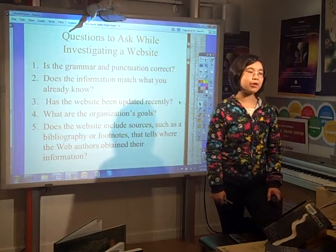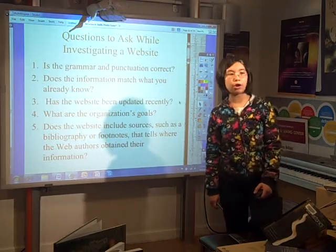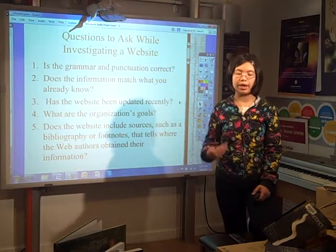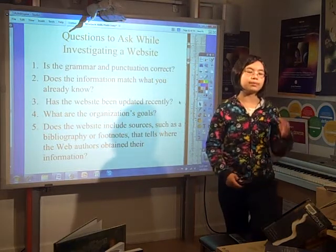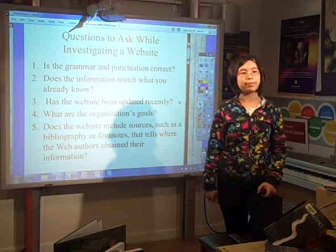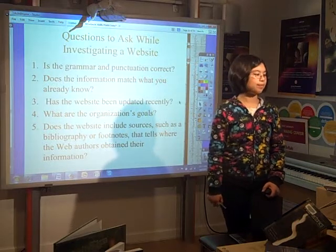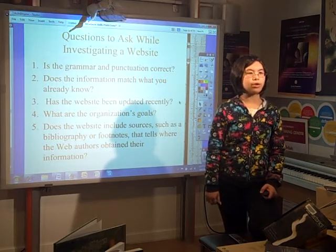So the information is more accurate, so it's up to date. If you're trying to get information about a current event, like the healthcare biller site, going to a website which was last updated several months ago might not be the most accurate because it would give you information that was several months old. What are the organization's goals?